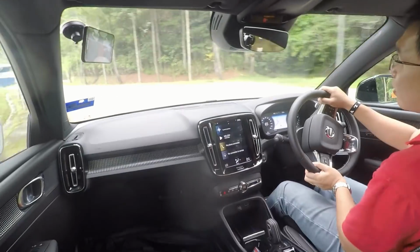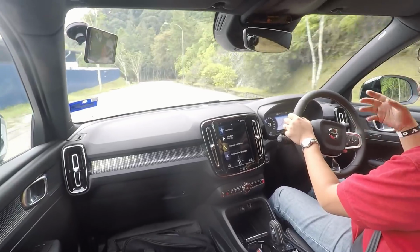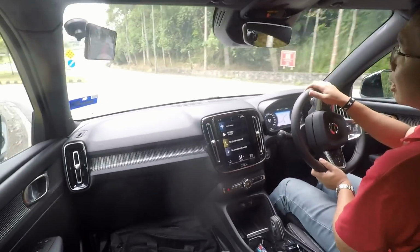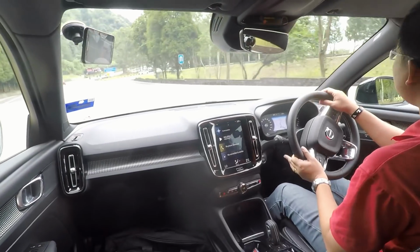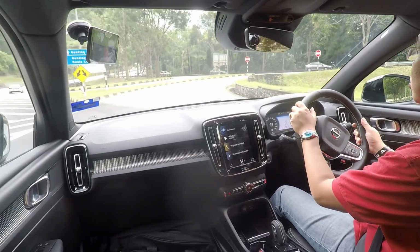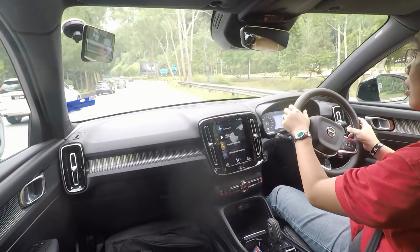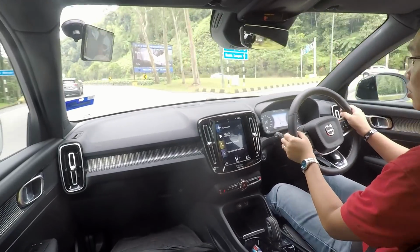In fact, I dare say this car's suspension soaks up bumps and potholes way better than the bigger XC60 and XC90. When we take the XC90, there are times that we feel the suspension would bottom out if you take a bump too quickly, but this one does not. When you go over a bump, it goes up, down, in one motion, and settles the car down straight away.